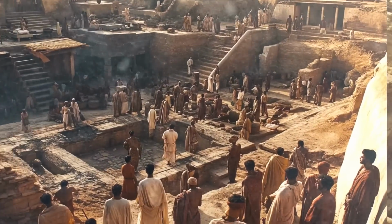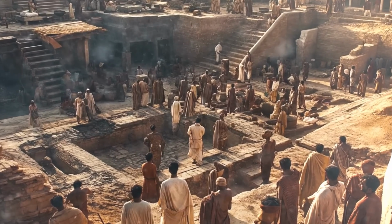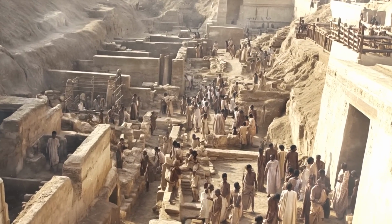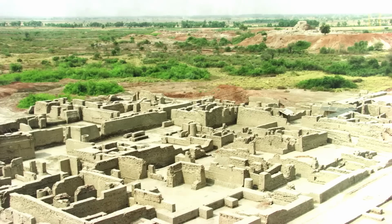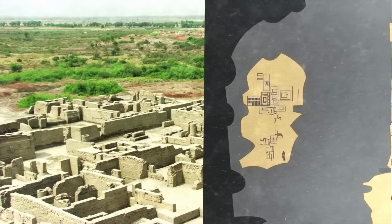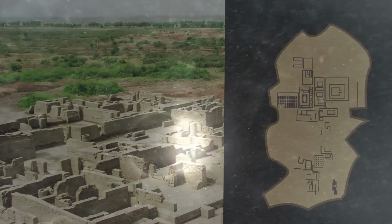It looks like the locals were crazily strict and disciplined people. The city's planning and organization were incredible. It was laid out in a grid pattern. Streets and important buildings aligned along the north-south axis, probably to match the movement of the sun and moon.